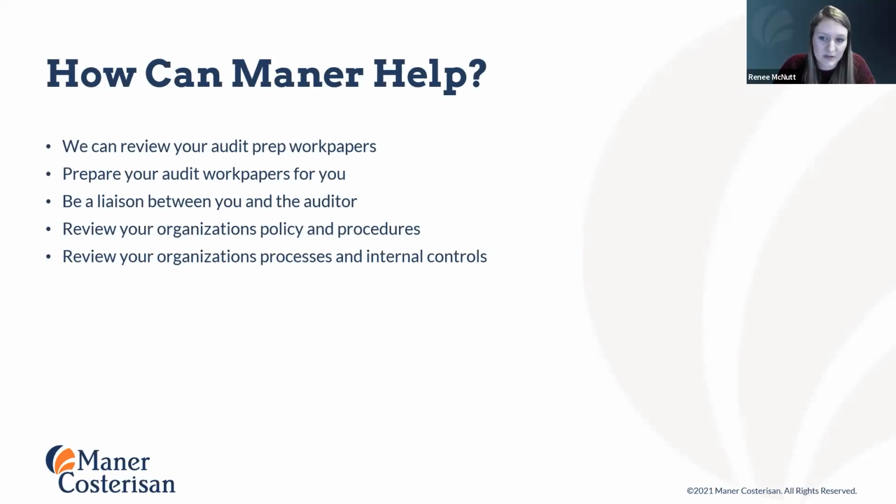And our consulting team can review your organization's current policies and procedures and make recommendations on how to better improve for your audit. And they also can help review the processes currently in place and areas of internal control weaknesses and provide creative solutions on how to remediate those areas as well.